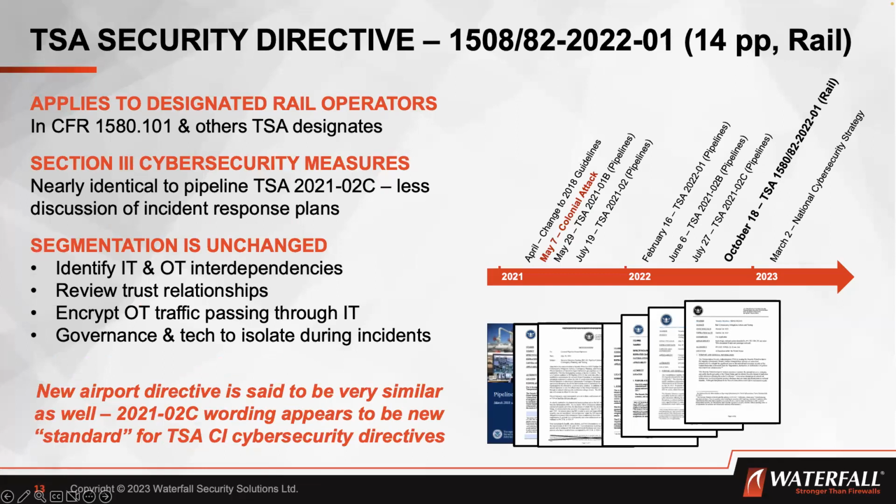And one of the things that you may note from what Andrew has been highlighting is that the TSA had some trial and error to try to get the language and some elements in place that not only they themselves could put towards the industry or the sector, but also that the sector would accept. And what we found is that experience led to much of that same language coming directly over into the rail directive. And in the rail directive, identify segmentation is unchanged here. Identifying those dependencies between IT and OT was also, as Andrew had mentioned, already matured in that thinking, to the point they brought it directly over into rail.